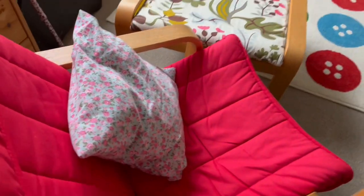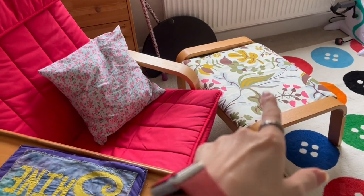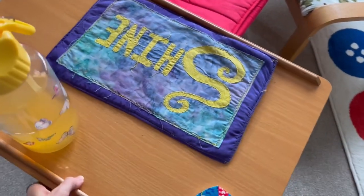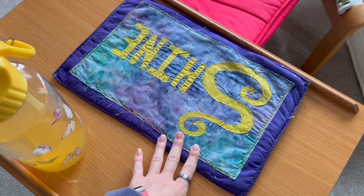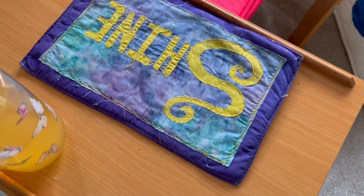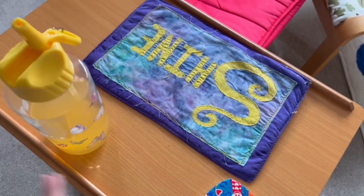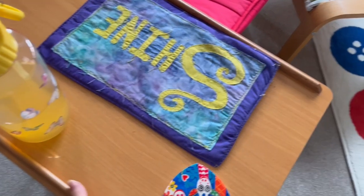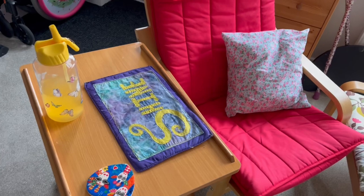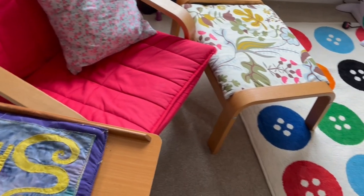So this is one of my Poeng chairs with a Poeng footstool, and this is a table that I move around. This is a placemat that my friend Anne Harrod made for me. So that's my placemat and coaster, for when I have my meals. And I've just got my juice bottle on there at the moment. When it's not in use, I have it as like a side table to my chair. And then when I'm eating, I move it round.